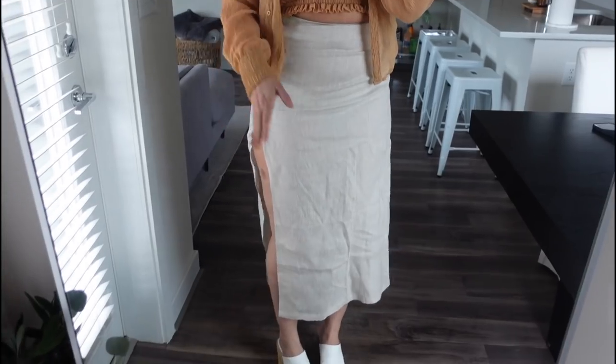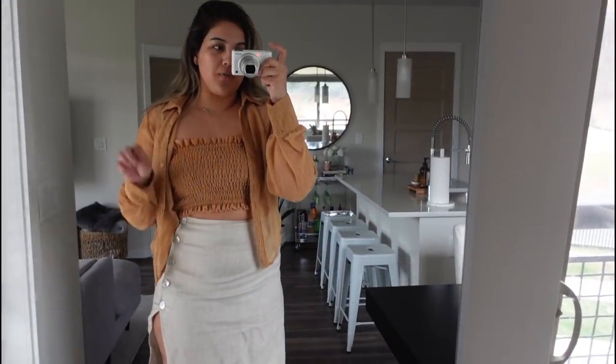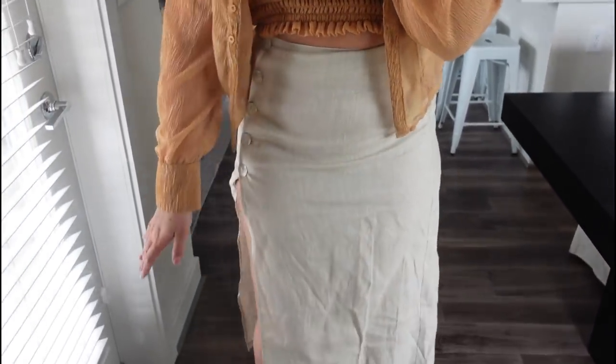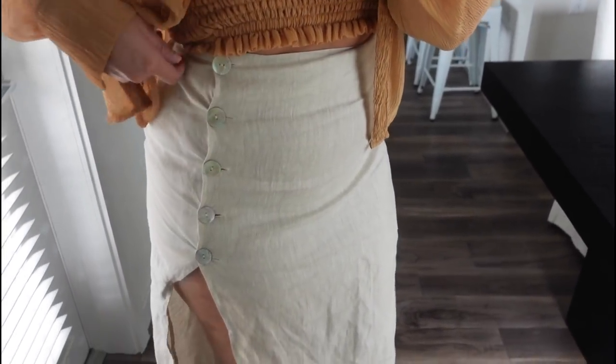And then here is a skirt that I got also from Lulus. And I think this is so vacation approved. I would totally wear this whole outfit actually. And this is a linen material. I'm really into linens for the warmer weather. And it has these button detailings here on the side.